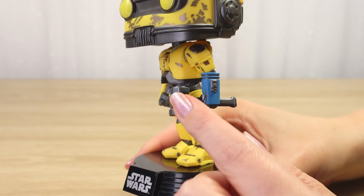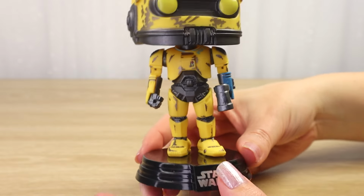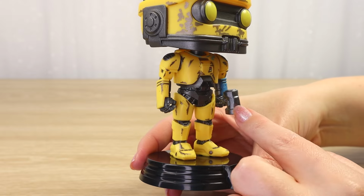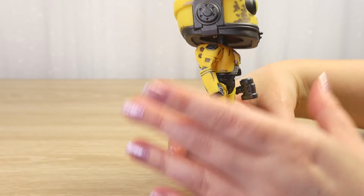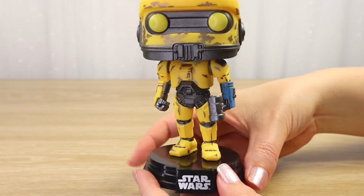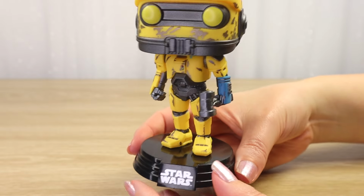And of course, he's holding one of his big hammers that we see him use towards the end of the show. I like the pose. It's kind of strong. We've got his hands in a clenched fist. I think that's very good, a good way of portraying some of the actions that we see him utilize in the show. And overall, he's glued well. I don't see glue around the feet.